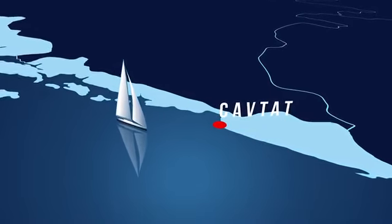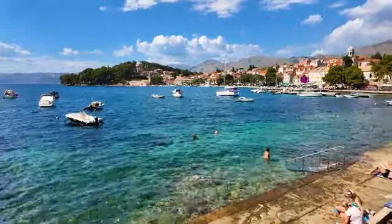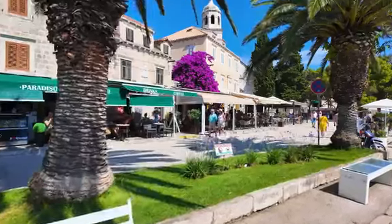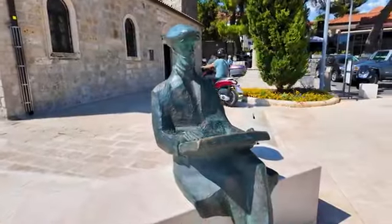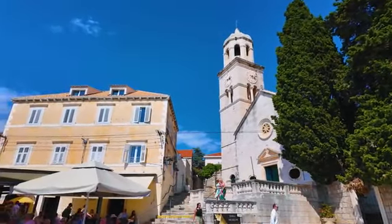Entering Croatia, Cavtat serves as the first port of entry. It provides convenient customs and border control facilities, allowing you to efficiently complete the necessary formalities before continuing your nautical adventure along the stunning Adriatic coastline.